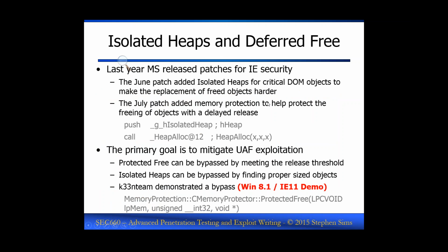And that's the thing with all these different exploit mitigations. Under the right circumstance or conditions, you can get around them. And it's all about defense in depth. The more of them you put on and put in the way of an attacker, the harder it is.